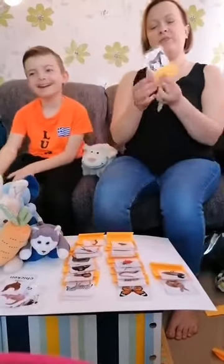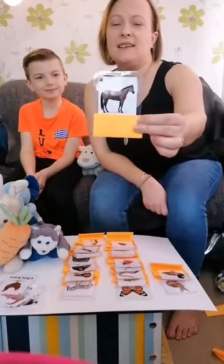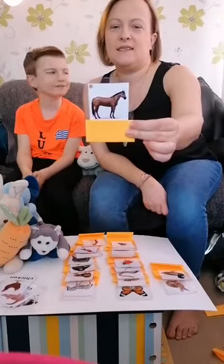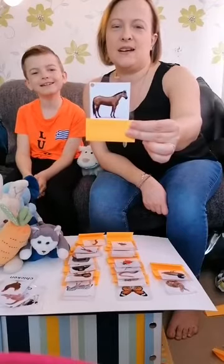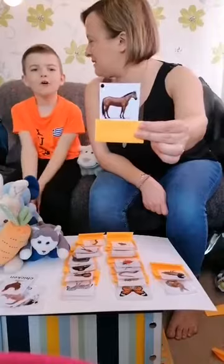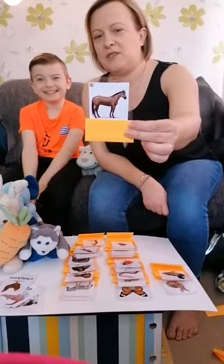Okay. So the next one, this is it. So can you see that? Kind of. What do you mean kind of? Yeah. Okay, so what animal is this? Lucas, what animal is this? Horsey. Horse, yeah. Lovely horse.